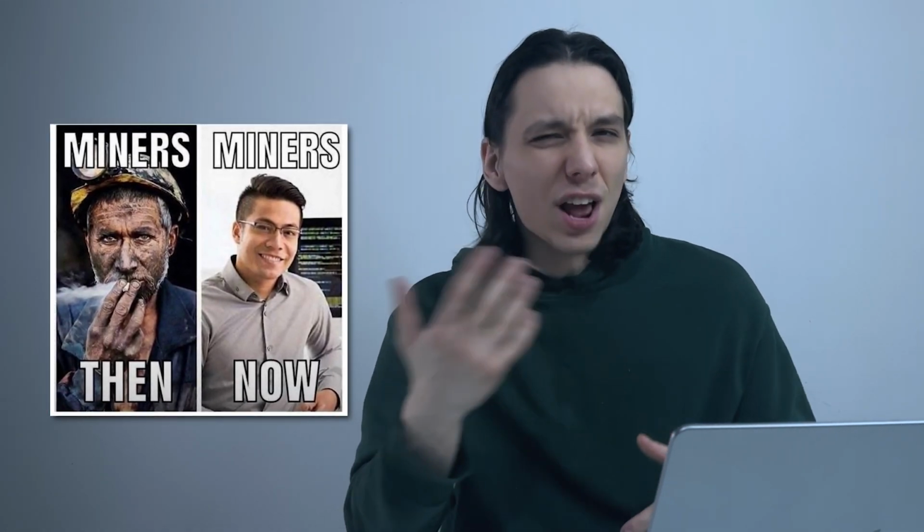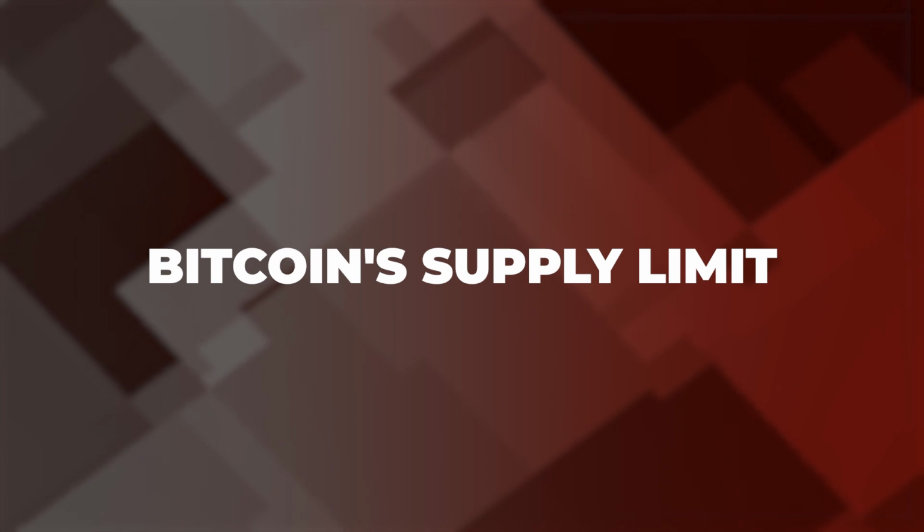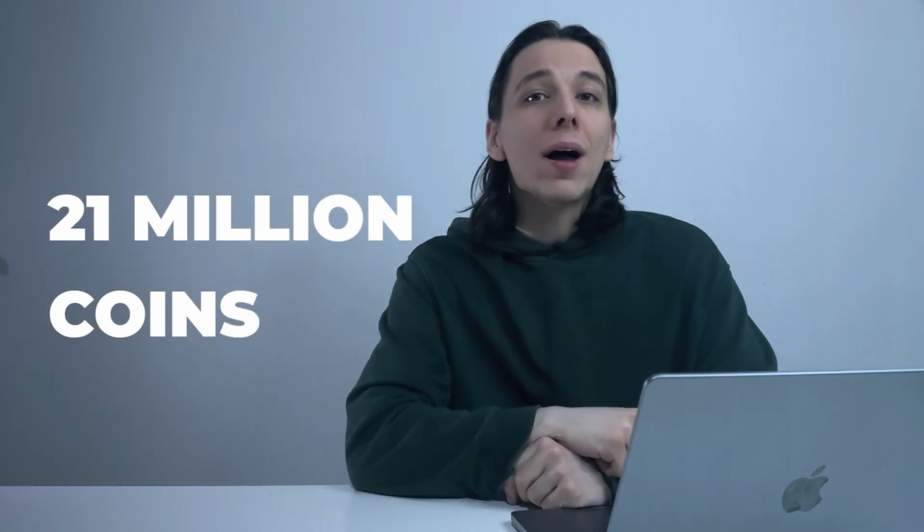Besides, the BTC mining process follows a protocol called proof of work, ensuring that creating new blocks is challenging and resource intensive, hence securing the network. Finally, you need to know that Bitcoin has a supply limit. Bitcoin's ultimate cap is set at 21 million coins, which introduces scarcity to the system. This scarcity is expected to increase Bitcoin's value over time, especially as demand from large-scale investments grows.